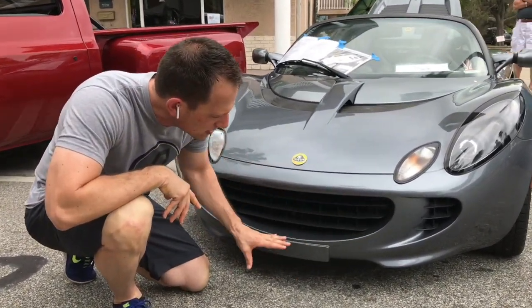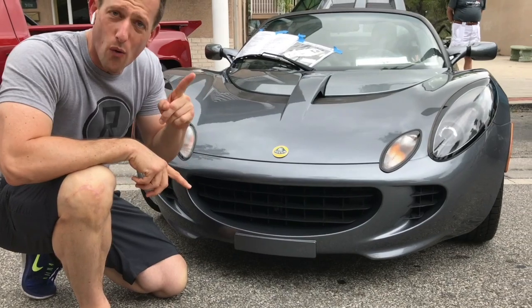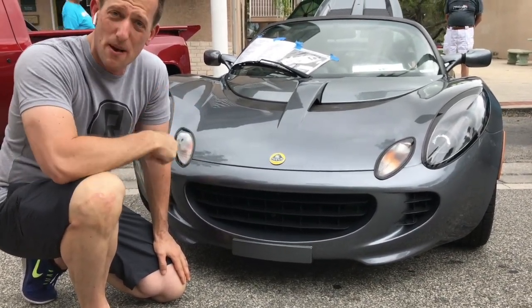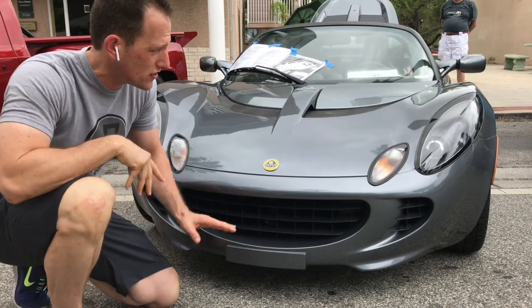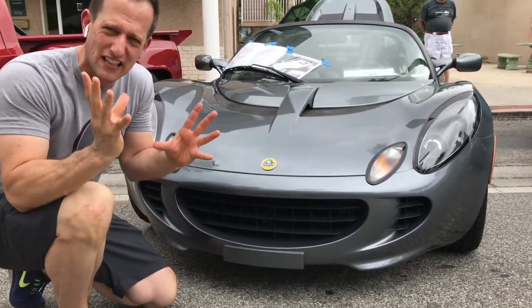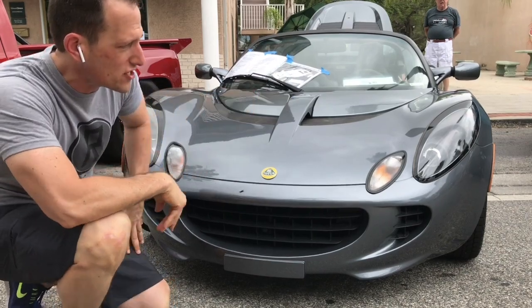I really like this lower area where the lower lip spoiler is. If you're wondering, is this a front engine? No. So then you're probably saying, is this a rear engine? No, this is actually a mid-engine. That means the engine is in front of the rear axle. That's why it's a mid-engine. I really like the styling. It almost looks alien-like, and I really like that look to it. Very low, nothing but the bare bones. Let's go ahead and check out the side.